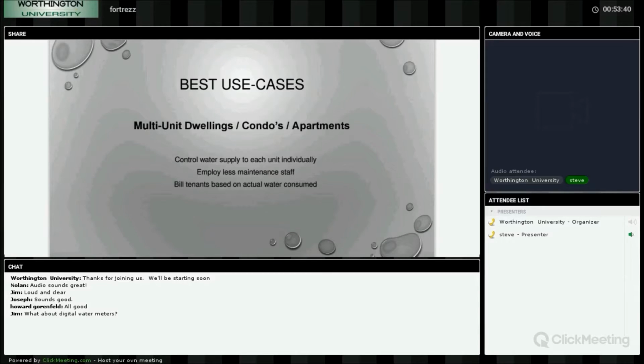Multi-unit dwellings, condos, and apartments. This is really beneficial for larger management firms. It allows you to employ less staff. Imagine a situation where there are 10 apartment units in a building. The building only has one water main that supplies all of them. If they need to do service, fix somebody's refrigerator or whatever it may be, or change out a water heater, they have to turn off everybody's water. You can imagine that gets annoying if one week they're working on one guy's unit and the next week another guy needs his work done, and you're without water for hours upon hours a day while the staff is working.